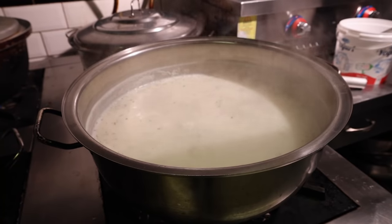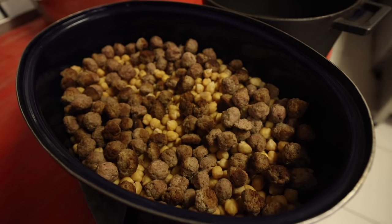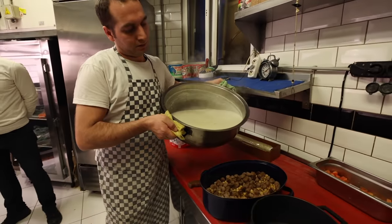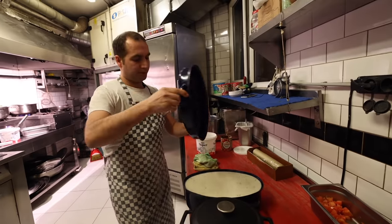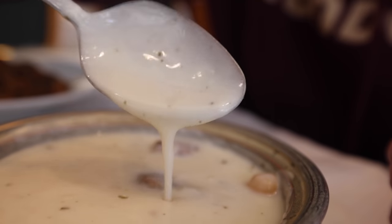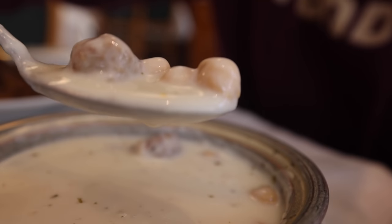So you see we're in here, he's already getting started, getting that yogurt base going. You see it's thinned out a lot. I'm sure he's added some water to it, but there's gonna be a little bit of flour, yogurt, looks like mint, and egg whites. Oh, that tangy yogurt just wafts in your face as he pours that. And look at that thickness on that yogurt sauce. And you see you got a little bit of the meatballs here and chickpeas.